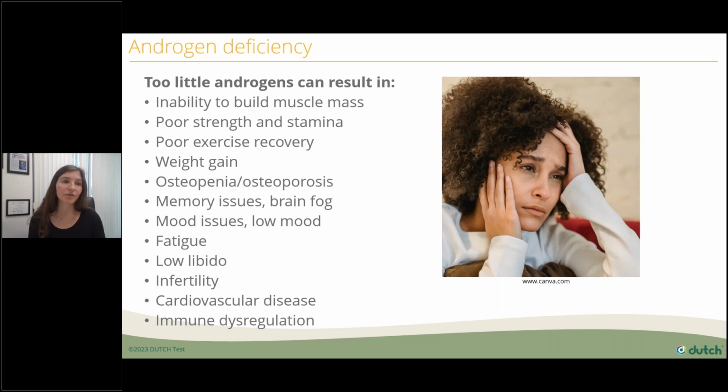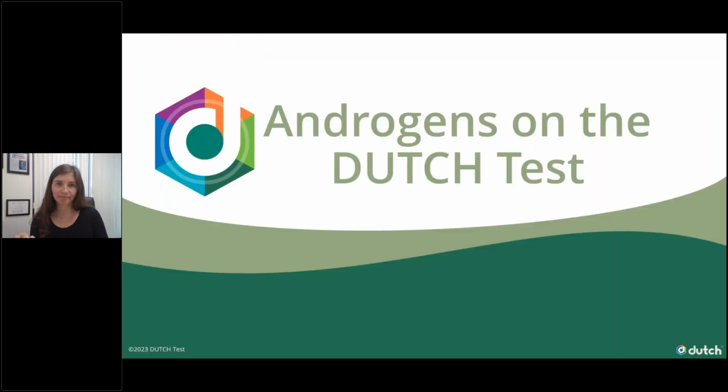It can set us up for risk for osteopenia, osteoporosis, memory issues, brain fog, mood issues. Sometimes you'll see depression with it, fatigue, low libido, infertility, and of course, cardiovascular and immune dysfunction. So androgens are really important. And for women, we do want androgens. We just don't want a ton of them.